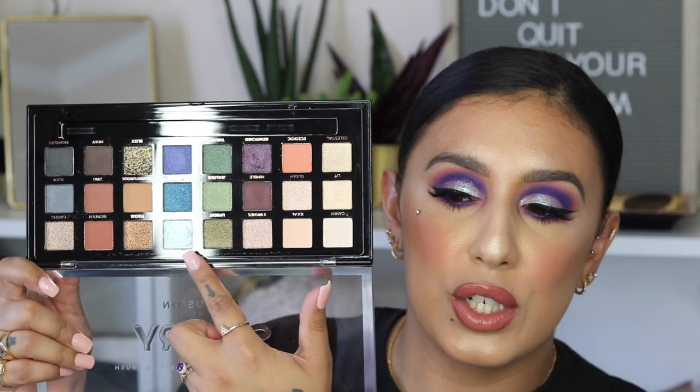This is another palette by them that I did use. Even though I only used one shade from this palette, I cannot wait to create another look. I am in such a smoky eye phase right now. I know, so different from what I have on. And I cannot wait to get this palette onto my eyeballs in another video, hopefully with you guys.